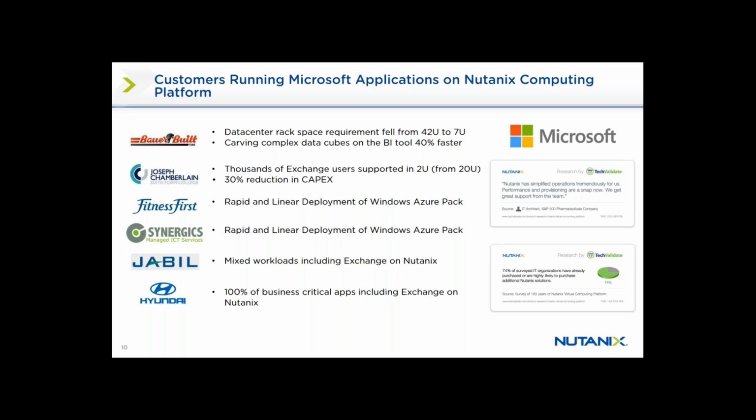Fitness First, rapid deployment and linear deployment of Windows Azure Pack. They use Windows Azure Pack as the self-service, and they essentially deploy their Nutanix blocks linearly as they need more, and then they have the self-service platform, Windows Azure Pack, for their end customers. For example, JBall, they're running really large workloads of Exchange on Nutanix, and they're getting to the point where they don't need those additional DAGs and that additional space because the underlying resilience is actually just enough. Another customer that's running Exchange and all their business critical apps is Hyundai. Another marquee customer that's looking at Nutanix and using that for their scale for their future.